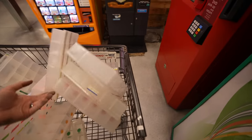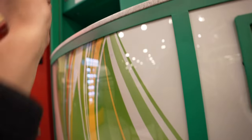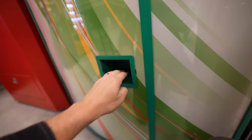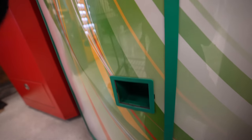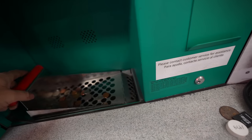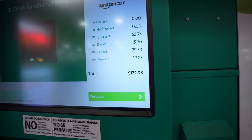172.25 plus the other ones. Let's just make sure we got nothing. Okay, let's take the ones that it said were junk and let's put them back in. Because maybe some of them are good. Sometimes it messes up. Yeah, that took some of them.